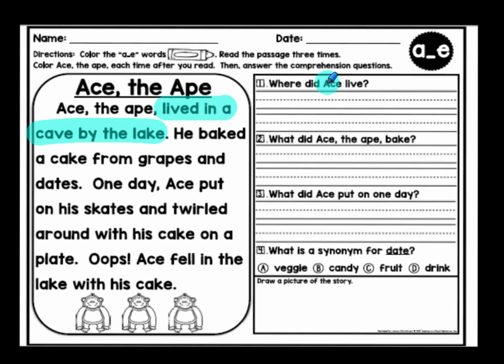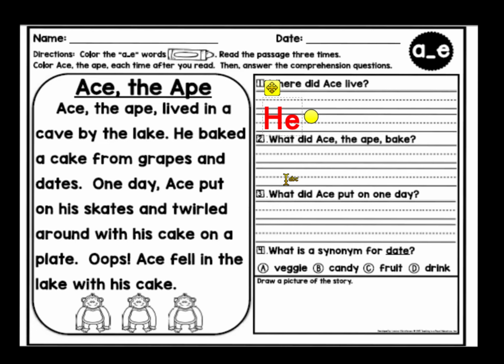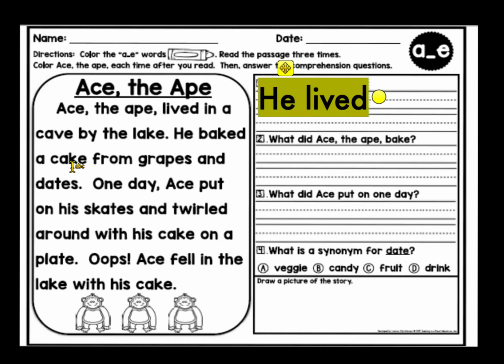So we could say Ace lived, or remember, if we want to be shorter, instead of the noun, we can use the pronoun. Instead of saying Ace, we can say he. Ooh, that's a little large, but he lived. And then you go and look inside the story for where the answer is. That's a little large. You have to write in a complete sentence.